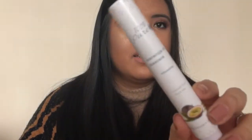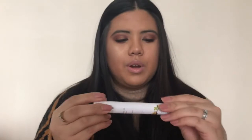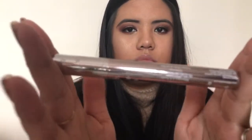So there's that. And then the last item I have to show you, finally, is the 100% pure Maracuja oil mascara colored from black tea. So this is what the box looks like. I actually got this for free. It was a gift with purchase. And this is what the tube looks like. It's very similar to the lipstick packaging, which is really pretty, and I like how they seal it. This was sealed as well. And so it looks like this.